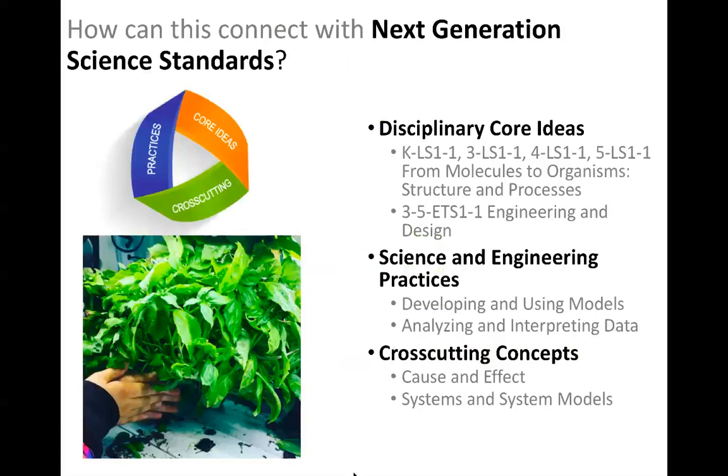Yeah, so the Next Generation Science Standards are a national set of standards that have not been formally adopted by the state of Alaska. The Anchorage School District does refer to the standards to make sure that our science learning experiences are aligned with these standards. And the standards are set up a little bit differently than our state standards are.